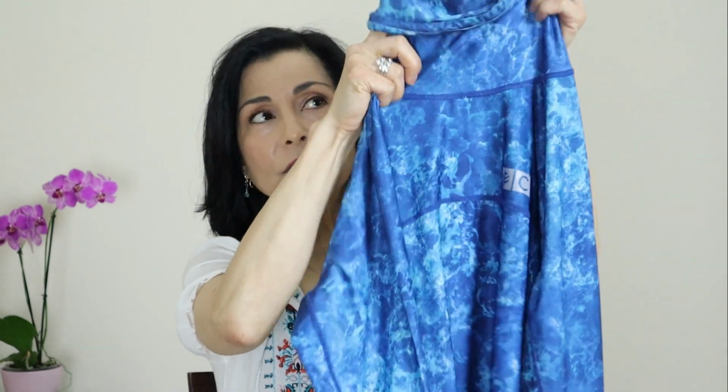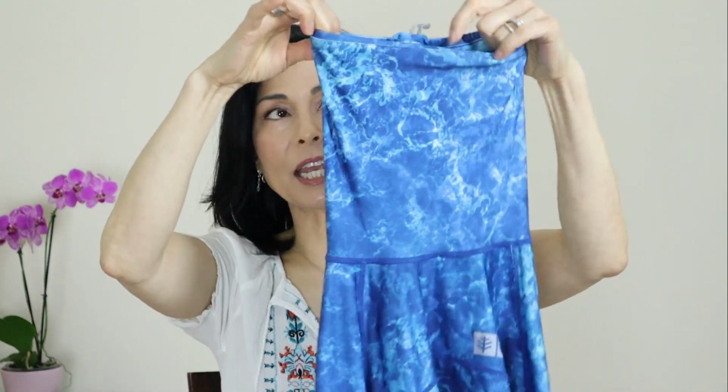Now here is a great item from Coolibar that I will pack, and it is a UPF 50 plus sailing tee, and it has an adjustable gaiter neckline. It's like a sunscreen shirt with a connected gaiter, and it even has thumb holes to protect the tops of your hands. This is my go-to, especially when I'm on a boat or doing an activity on the water. Pair this with a hat and I am good to go.